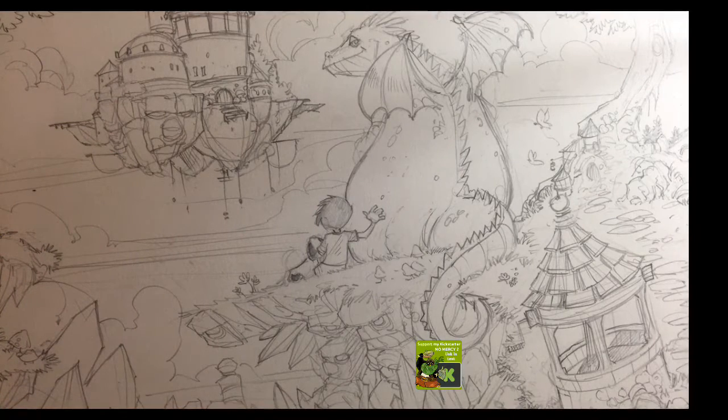I got three people watching, so I think it's time that we started inking. So let me just get things set up. Hey Tori, we're gonna try this out, see if this works. I hope it does.